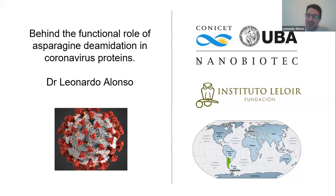So I will present our results on the effect of tiny post-translational modification on the spike protein of SARS-CoV-2. I work at the University of Buenos Aires Nanobiotech Institute in Argentina. We will explore the underlying mechanisms behind this neglected PTM and how it affects the spike protein from SARS-CoV-2. We are interested in its potential implication for viral pathogenesis, and in turn it would help us in the development of better vaccines.